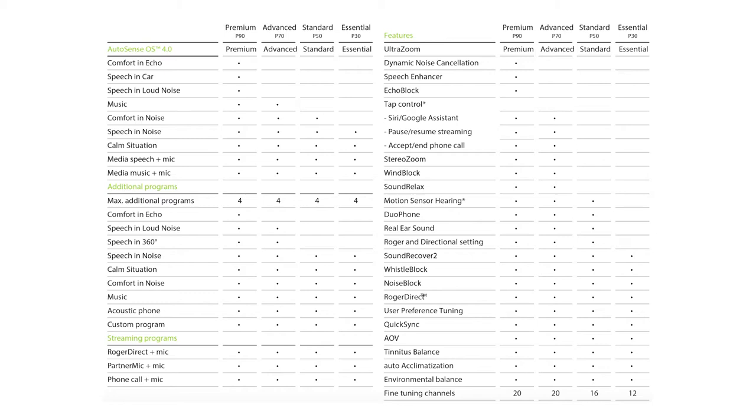A really simple example of this is the one that's called Comfort in Echo. This feature basically picks up on the repeated sound of an echo and reduces or eliminates it. Another key area is the fine tuning channels, where the higher you go, the better the clarity, as the hearing aid has more frequency range and this improves its audibility and clarity.